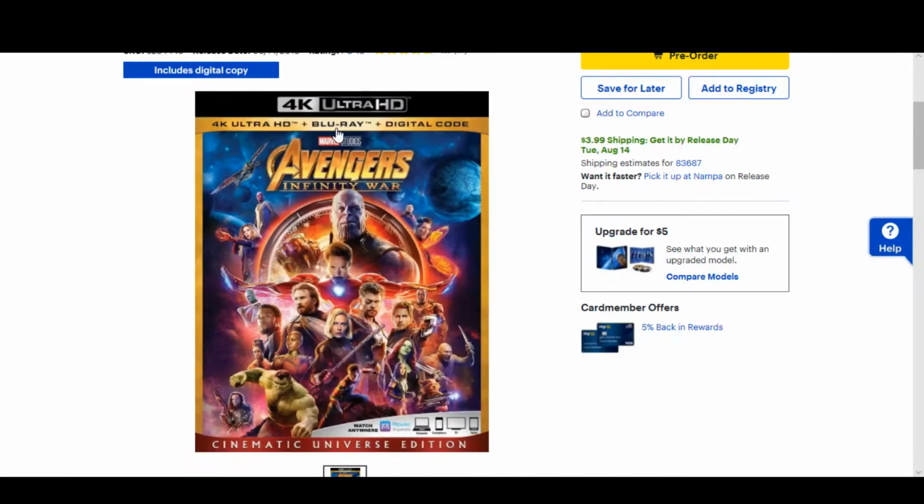Now, if you guys are curious, here's what all the other versions are going to look like. Really cool artwork on that. This is the 4K, but the Blu-ray and the DVD, I believe, have the same artwork.